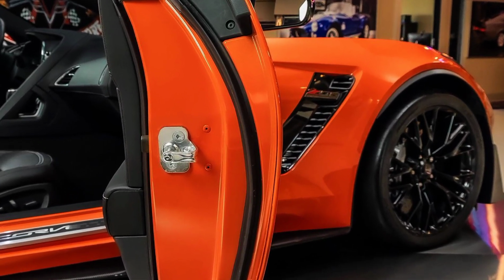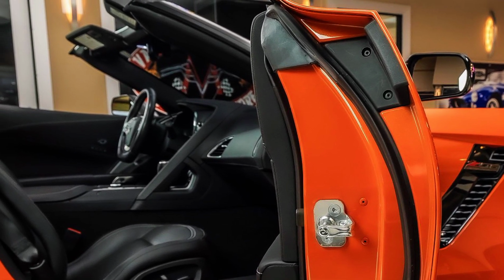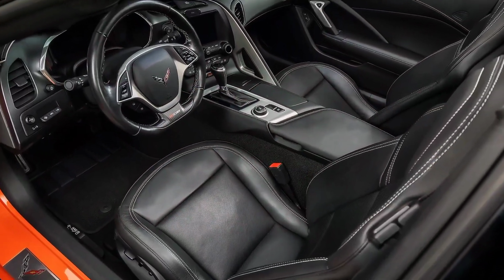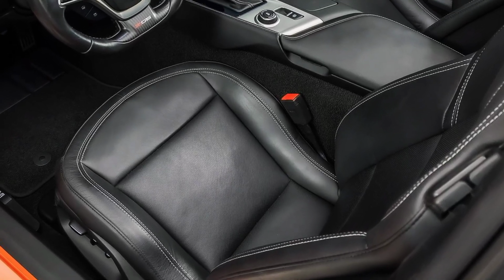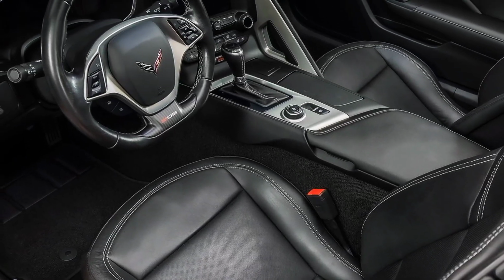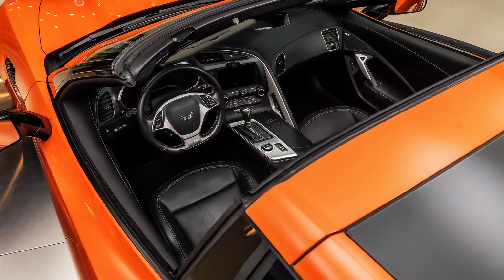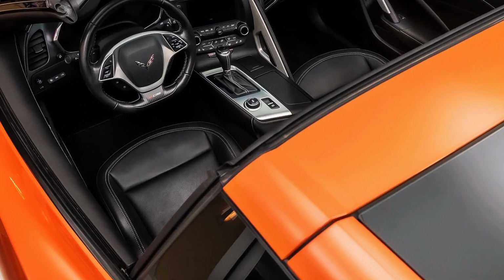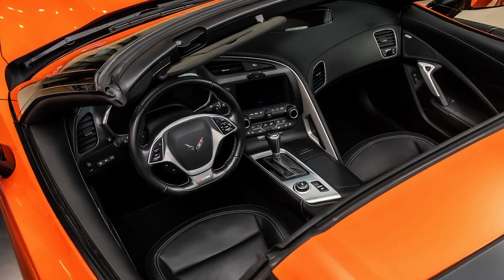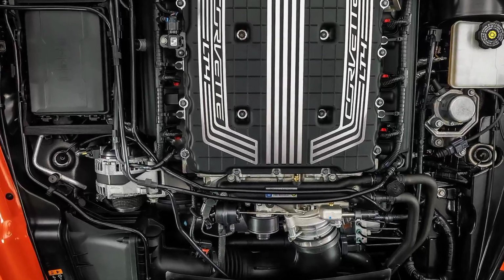Power is delivered through an 8-speed automatic transmission with paddle shifters, giving drivers the ability to enjoy smooth everyday performance while still having complete control when the road becomes exciting. Combined with an electronic limited slip differential and active traction control, this Corvette delivers the perfect balance between raw power and intelligent engineering. But the Z06 is more than just horsepower.